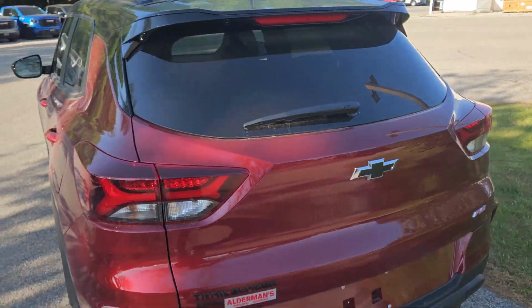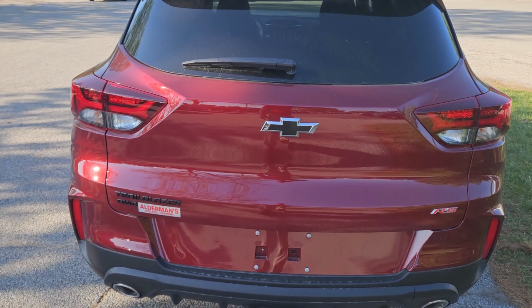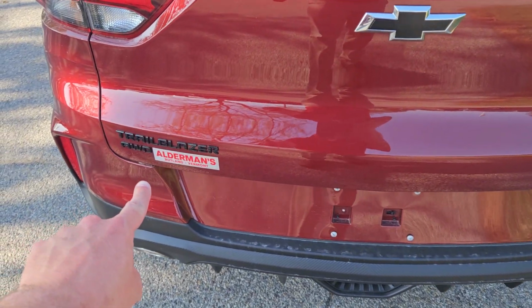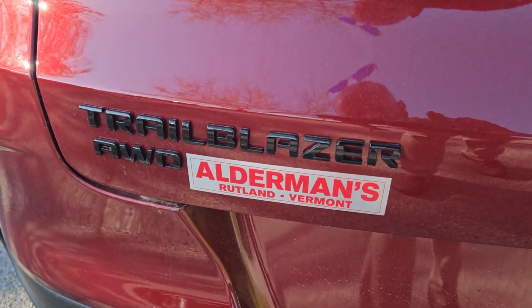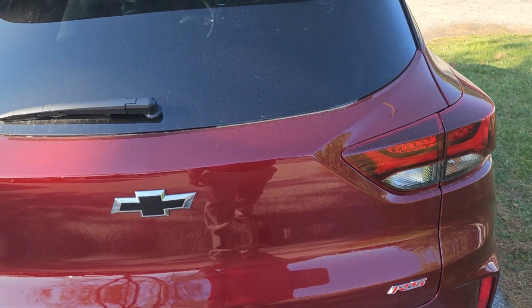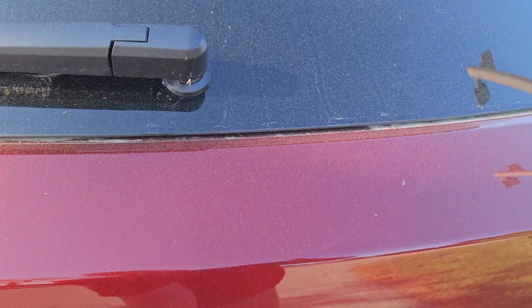So here's the back of the vehicle. Again, you have not only the blacked out bow tie, but you also have down here your blacked out Trailblazer and all-wheel drive emblem as well. And on this corner, you have your RS trim. So there's no mistaking that this is a sport package vehicle.